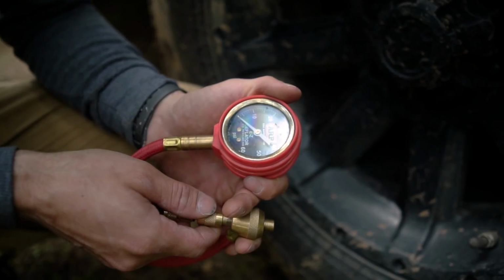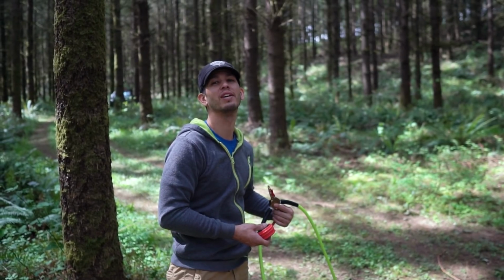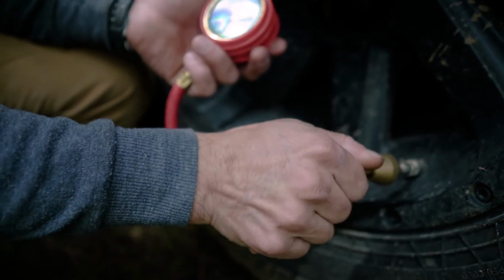So we've talked about the tires we use and the pressure we keep, and now let's talk about how we get air in and out of the tire as well on the trail. We've pretty much always used an ARB deflator to take the pressure out of the tires. It's super quick, easy, efficient, doesn't take much space, but it's a little confusing if you've never used one before. Super quick tutorial because we've had a few people ask.